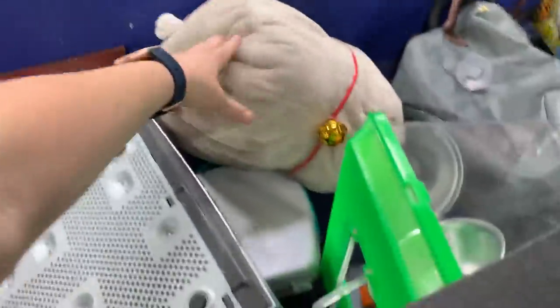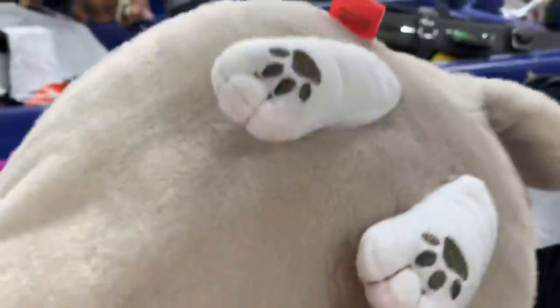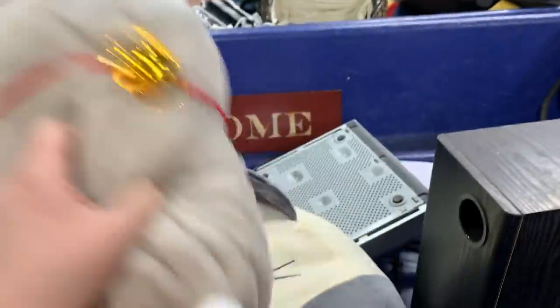And oh, that's a cool little desk. Oh, nice. What's this one? This is a Squishmallow cat. It's nothing rare. Don't know that one. But is this a plushie? Like a plush cat.